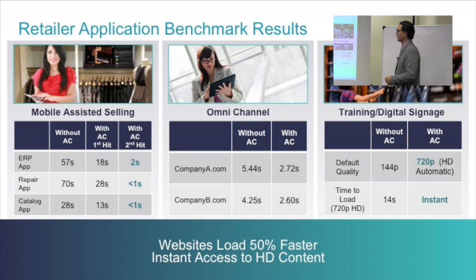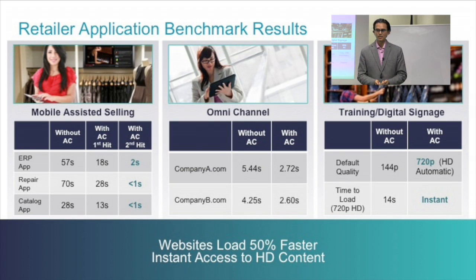The second, first cache hit, going back to this gentleman's suggestion earlier. Say you're on your smartphone and you go to a website and request some page that has objects on it, and it's being optimized by, say, WAS today. Okay, 18 seconds. From a nominal perspective, that's a tremendous improvement from 57. But from a user perspective, that's still not acceptable. You're going to wait 18 seconds for a page to respond? That's still with cold cache on the browser.